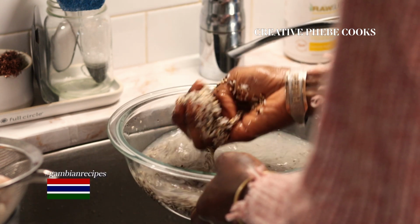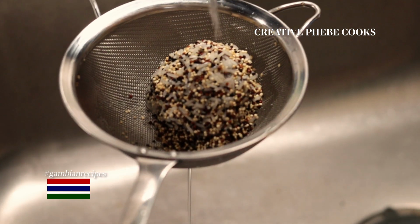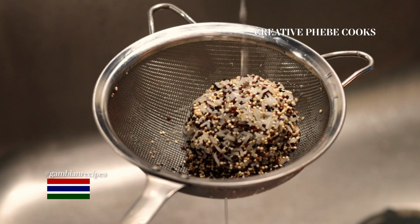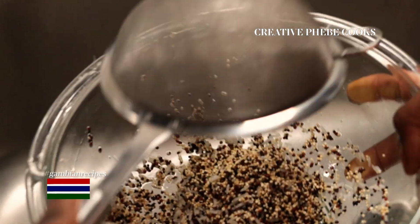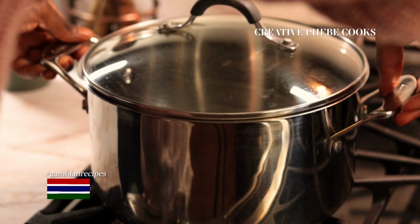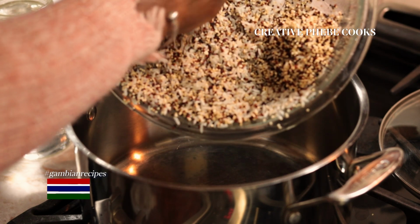Wash the rice and quinoa with water until the water runs clear. Feel free to use a sieve to catch the quinoa grains since it's the smallest of the two grains. To a fairly large cooking pot, add in the washed grains together with water and the ground raw peanuts.